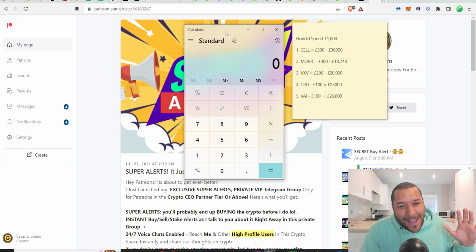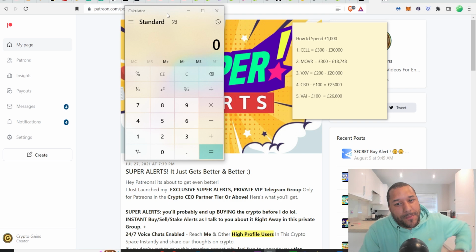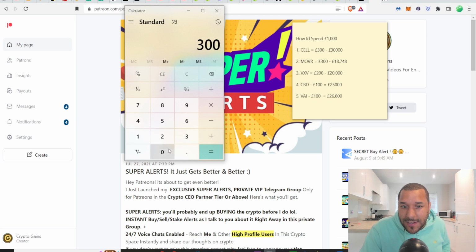And again, this is based on being patient. This isn't going to be your, it's pumped 20%, let me take profits and sell it and then buy back in. No, I'm just buying it and I'm holding. I could potentially turn £1,000 with this investment into, let's add this, 30,000 plus 18,748 plus 20,000. It sounds crazy, I know.